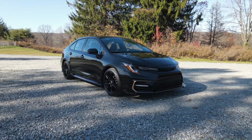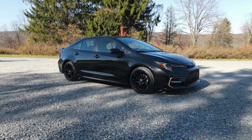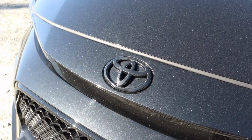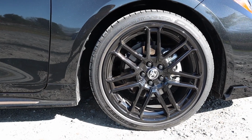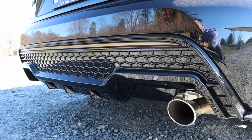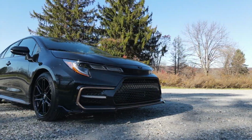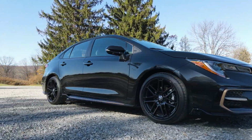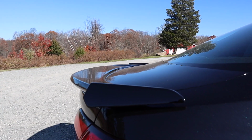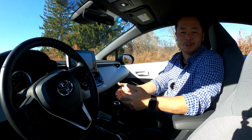This is the Corolla Apex Edition. It's a special edition trim of the Toyota Corolla, and it means that you'll get blacked out badges, flow-formed glossy black wheels, some extra plastic bits on the front, sides, and rear to give it that more aggressive look, a firmer suspension and lowered stance, and on this model that I'm testing, there's also a modest but still racy looking spoiler. And most importantly, you can get this in manual transmission.